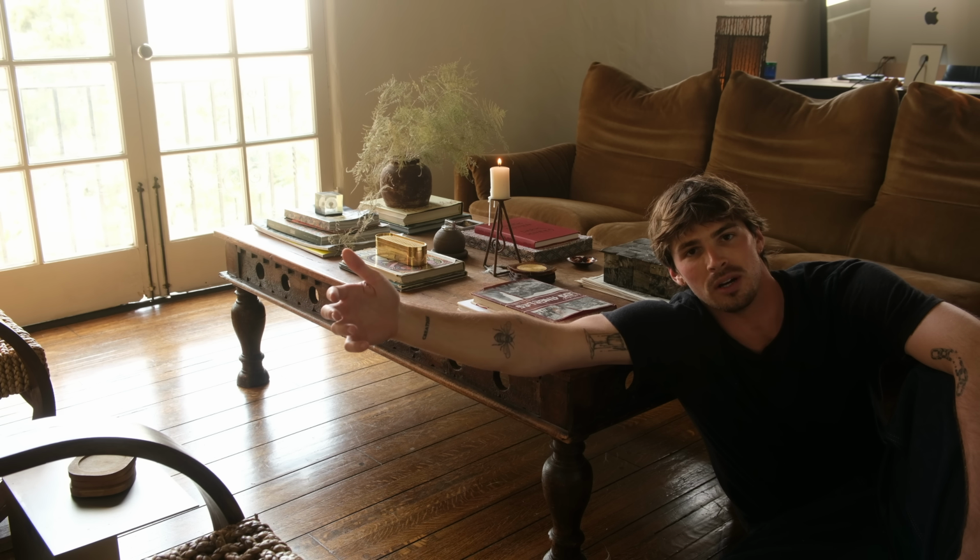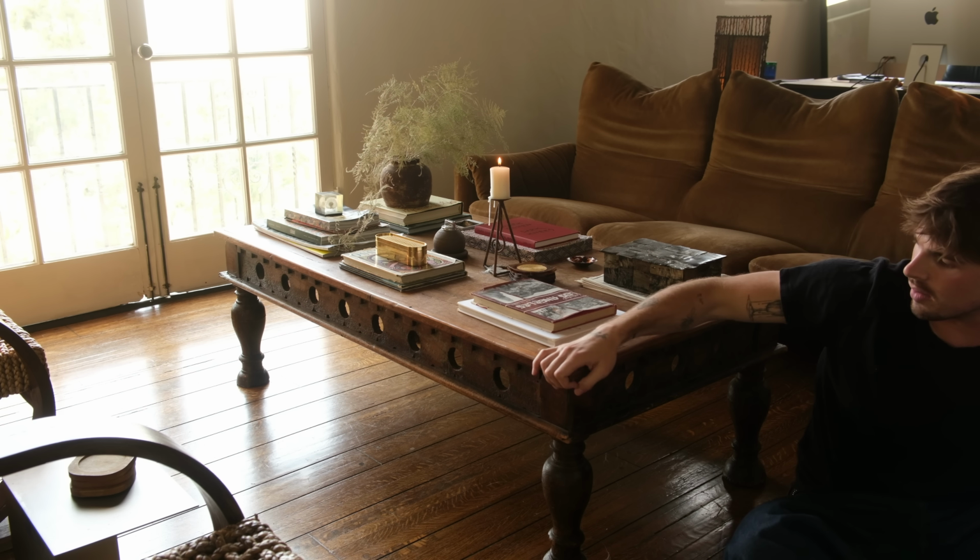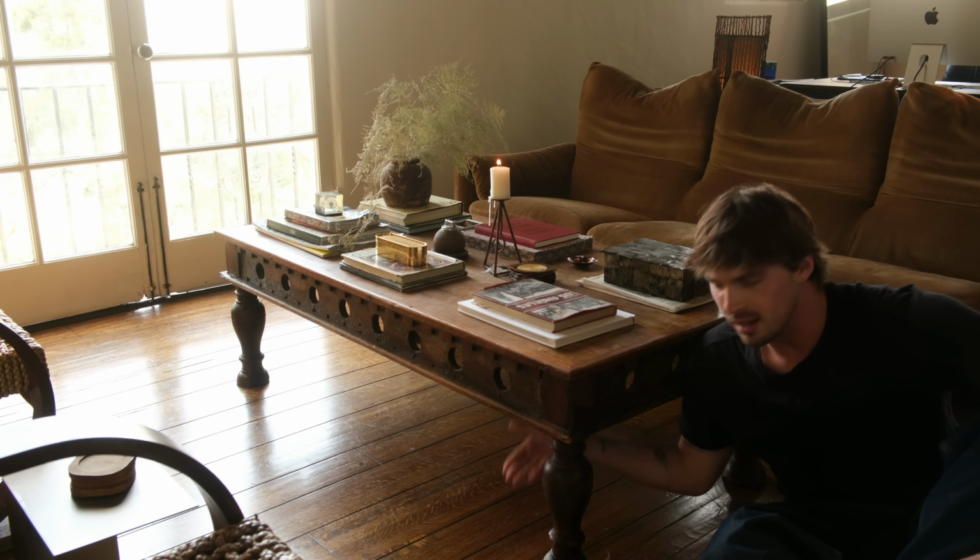So when I looked on Facebook, I just happened to come across this one, reached out, went to pick it up immediately, and I have no regrets. I love the style of the coffee table. It's made out of real wood. I did feel a little weird about the height of the legs.